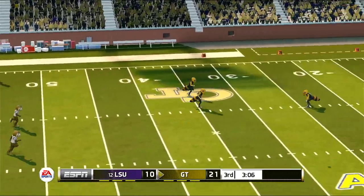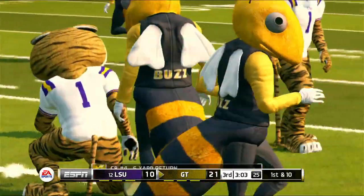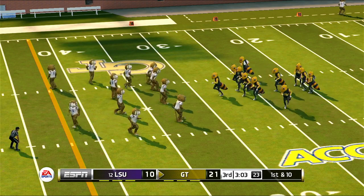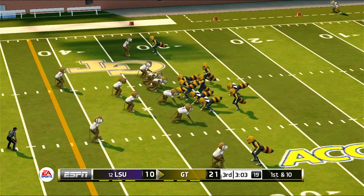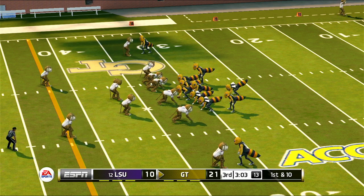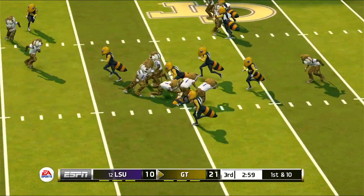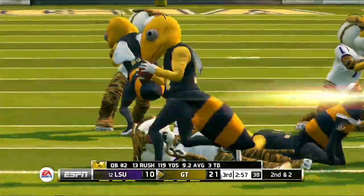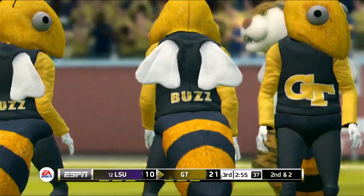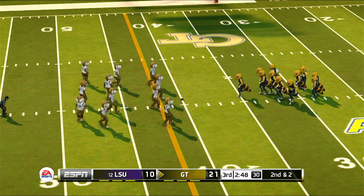He really got a hold of that one. He's tackled at the 32. The defense did a nice job shutting down the offense the last time they had the ball. Set. Blue 14. Hot. That makes it second and two. It's second down, and they're about 2 yards away from the sticks.